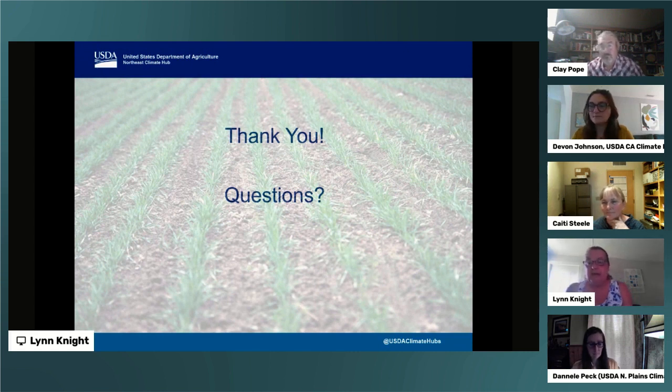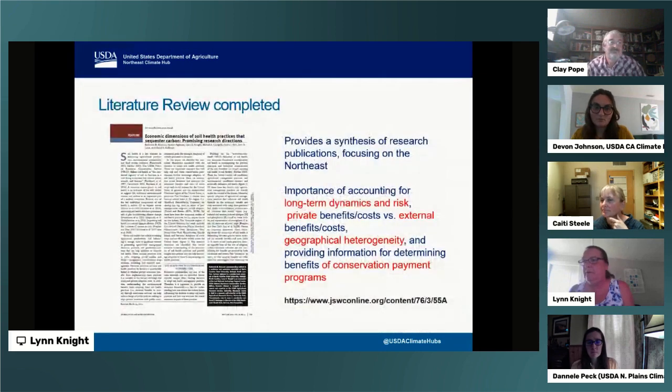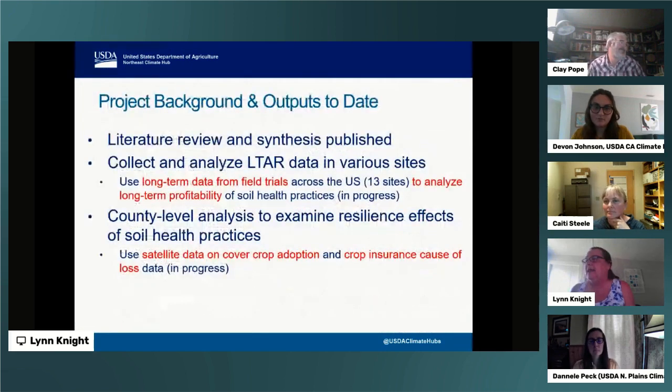What we have found out about the one project here, let me go back two slides, the satellite data: we have done some preliminary analysis, and it indicates that counties with higher cover crop adoption acres do tend to have lower crop insurance losses due to excess heat and excess moisture. So we are seeing a positive trend in that area, and we hope to have more conclusive information quite soon. So that's it for me.